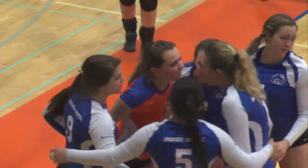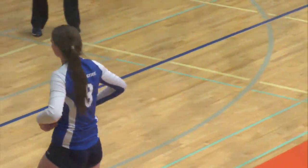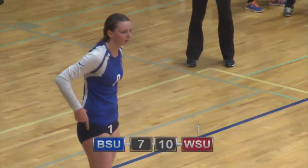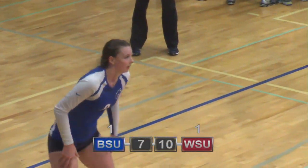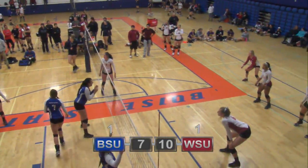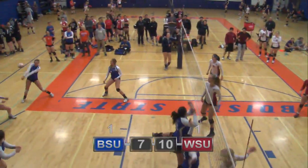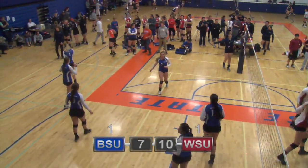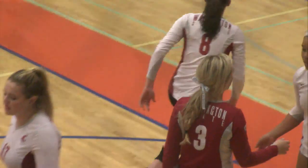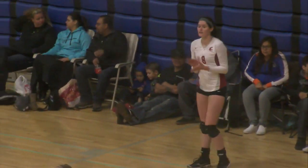Nice tip there by Boise State to the middle of the court. It's on a serve. Boise State down by 3. Nice kill by Washington State on that one. That was well placed in the corner of the back.